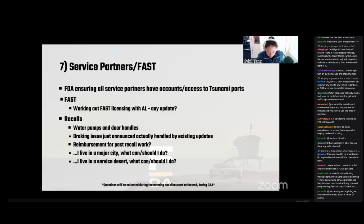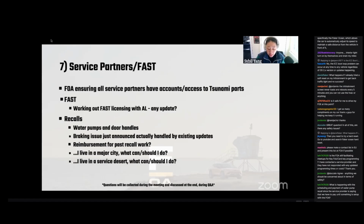However, we've been advised that the contract became null and void when Fisker went out of business. So technically there is no contract for them to be using FAST right now. And the current owner administrator of FAST is the liquidating trustee, who has kind of signed that over to American Lease. And American Lease is drawing a bright line in terms of how much they want to charge for an initial startup fee and monthly usage fees for FAST. And I'll just say that from FOA's perspective, that cost is prohibitively high. And so we are still trying our best to go through negotiations to get that price down somehow.